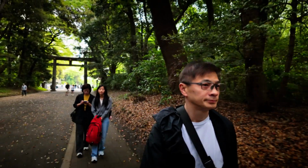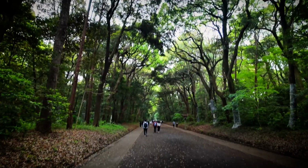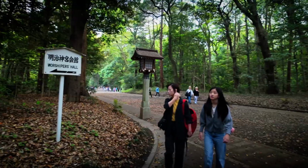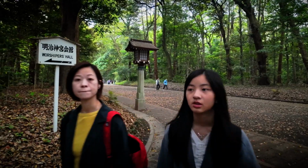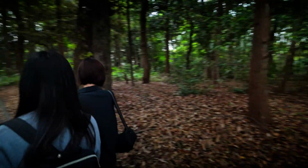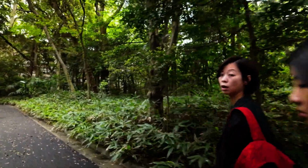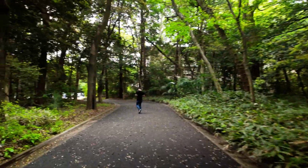This is a very spacious walkway to the main hall. As you can see, there are an abundance of trees along the path. I would say it requires about 10 minutes to get to the main temple, but it is a pleasant walk. And for tourists, I would say to try to get there in the morning before more people rush in.